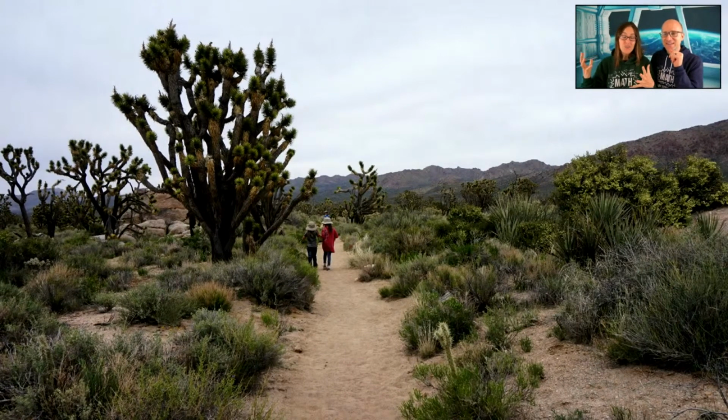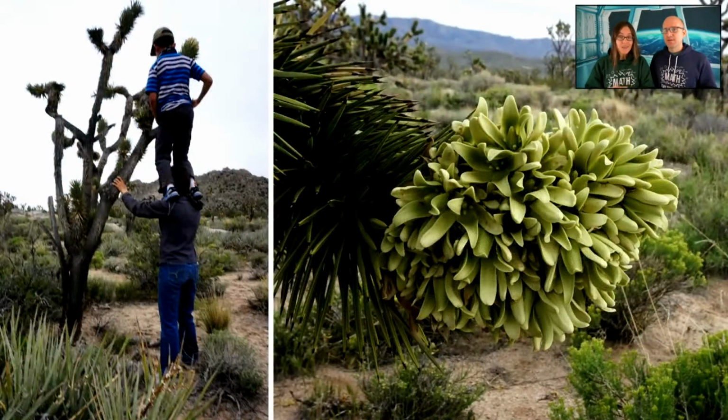Now, does this tree have growth rings like a bristlecone pine tree or a spruce tree where you can cut it down and look at the rings and see how old it is? No, this is more like a palm tree where there aren't any growth rings, but we still call it a tree because it has a hard woody trunk and the flowers are indeed edible.